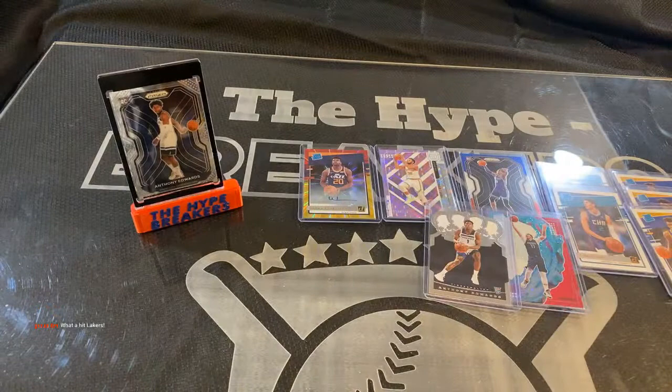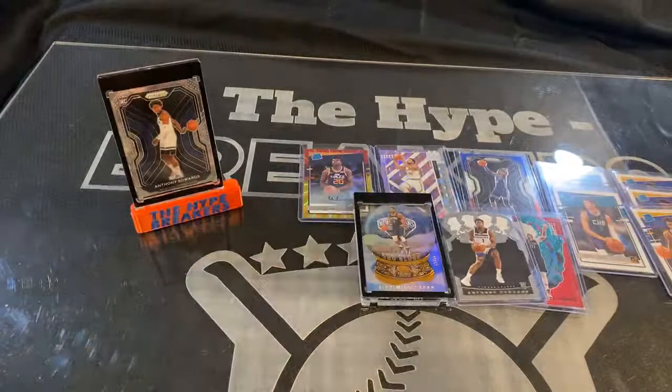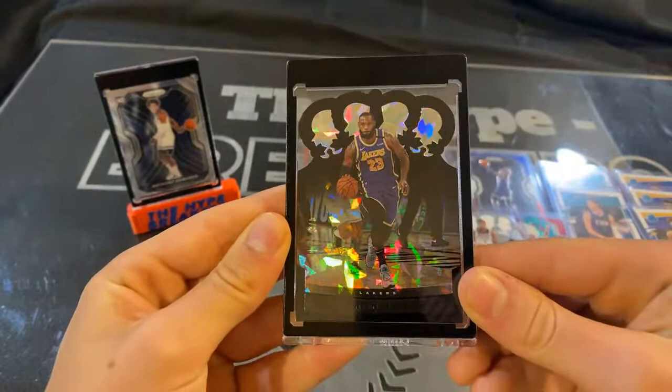Wow! Put that in the one touch. How about that? And we're going to show you now our Zion Williamson, number 99 in the one touch. The snow globe. And somehow even better than that, LeBron James, number 4, 4 of 4, Black Crystal for the Los Angeles Lakers. Wow. What a way to finish first off the line.